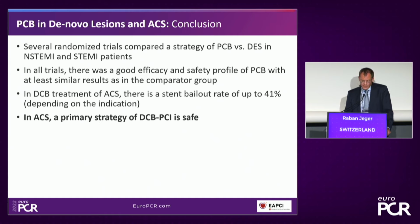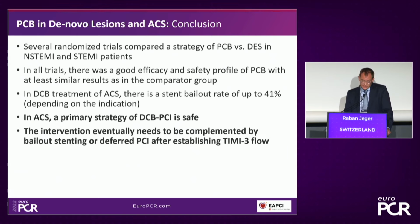And to make the take-home messages, in ACS, a primary strategy of DCB PCI is safe, and the intervention eventually needs to be complemented by bailout stenting or a deferred PCI after establishing a TIMI-3 flow.